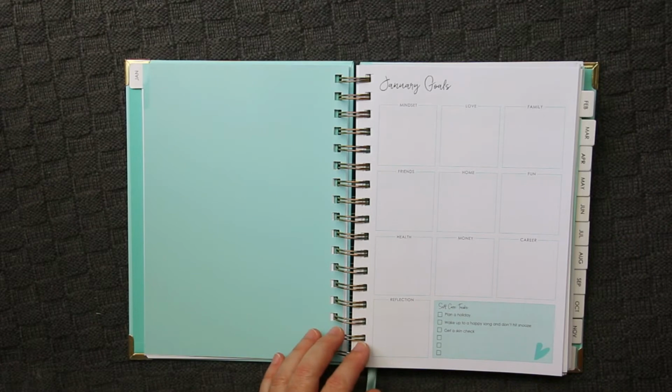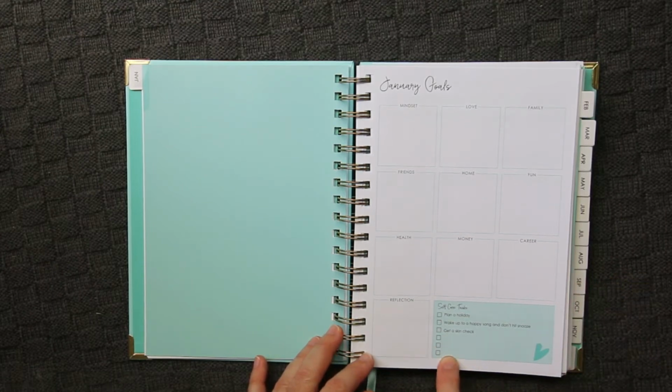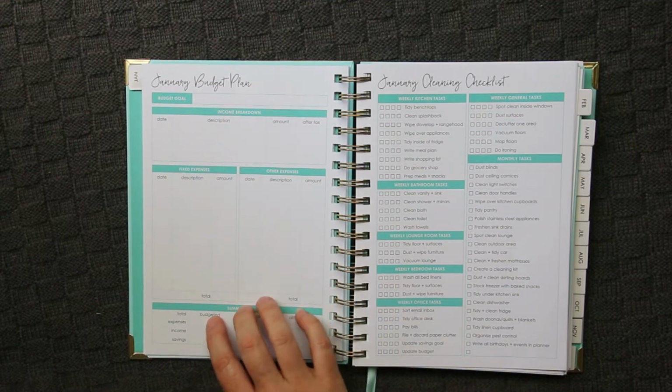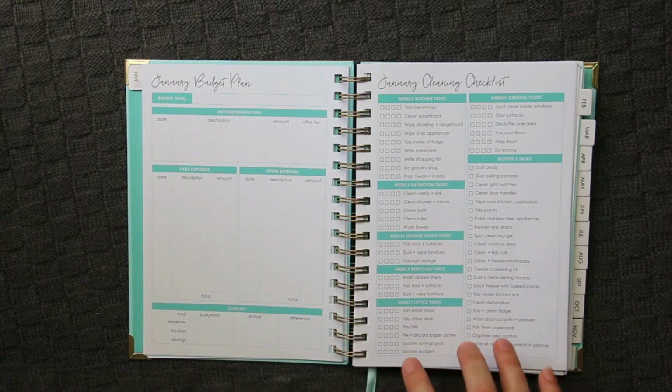I've generally always got a holiday that I'm planning somewhere in my life, and that's a definite self-care task for me. So then you've also got space to add in some of your own. We have a detailed budget planner for January, and then a cleaning checklist.